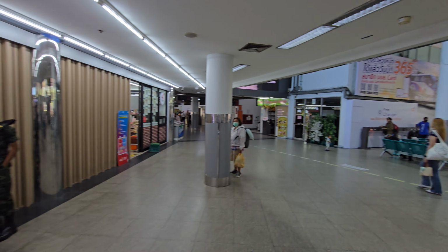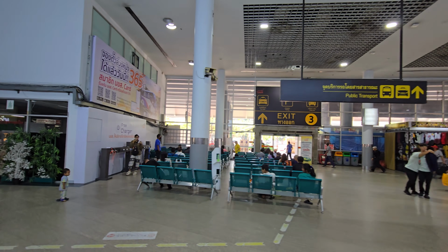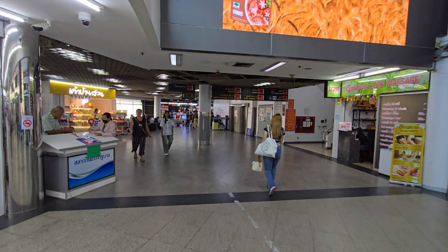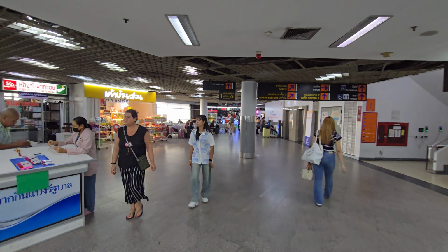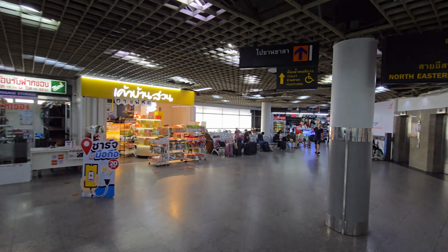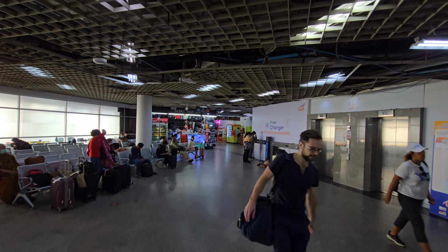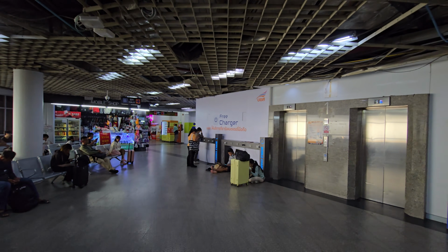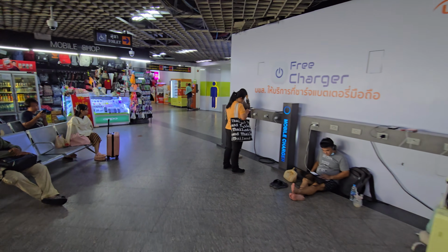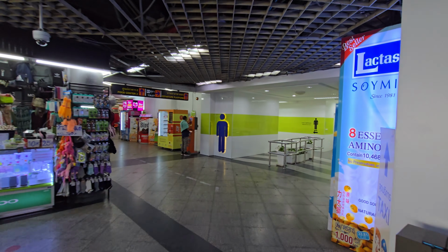There are a couple of 7-Elevens in here, obviously, and there are 4 food courts. So on the far ends of the station you have the food courts. Free mobile chargers. Yeah, you can see that this station is really built for people that are traveling a lot.